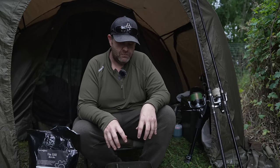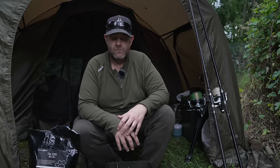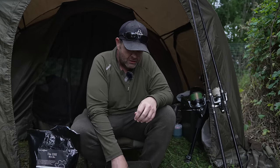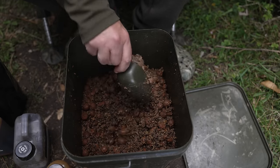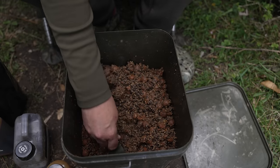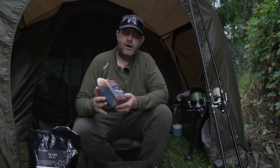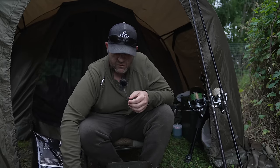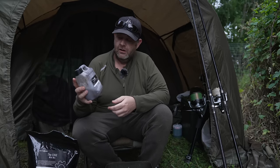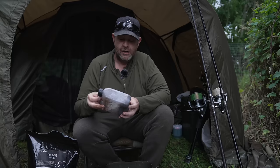So I've got my pre-soaked boilie, I've got some hemp, and I've got my edge pellet. All of that is now a stodgy mix. So it's really thick, really gloopy. What I've also done, I've added some of the sea stim. And of course, as you can see, I've gone through quite a bit of edge liquid as well.